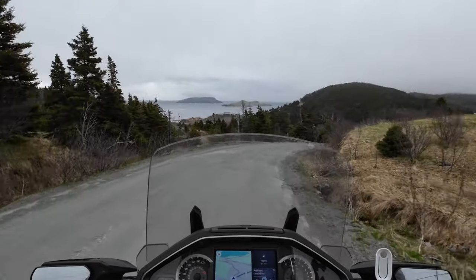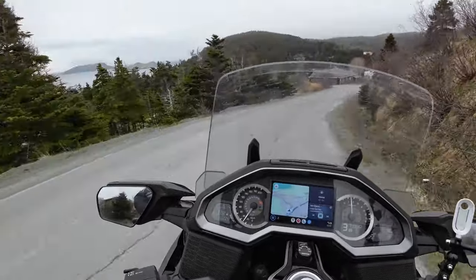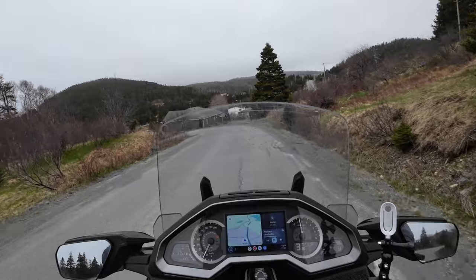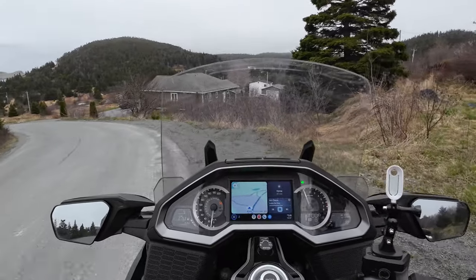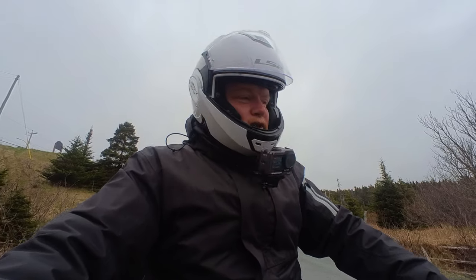So, ladies and gentlemen, this is Tors Cove. Just got to pull in here for a quick second. All right, we're good to go.